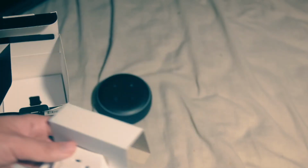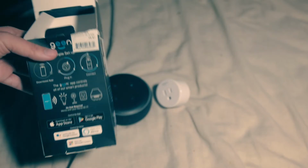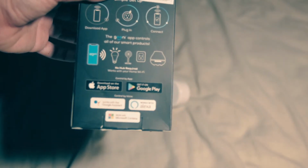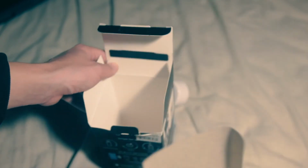And here's the actual plug itself. Let's set that aside. The Genie Smart Plug box does say that it works with multiple services. I need to download the app that goes with it, but it says that it works with Google Assistant, Amazon Alexa, and Microsoft Cortana.